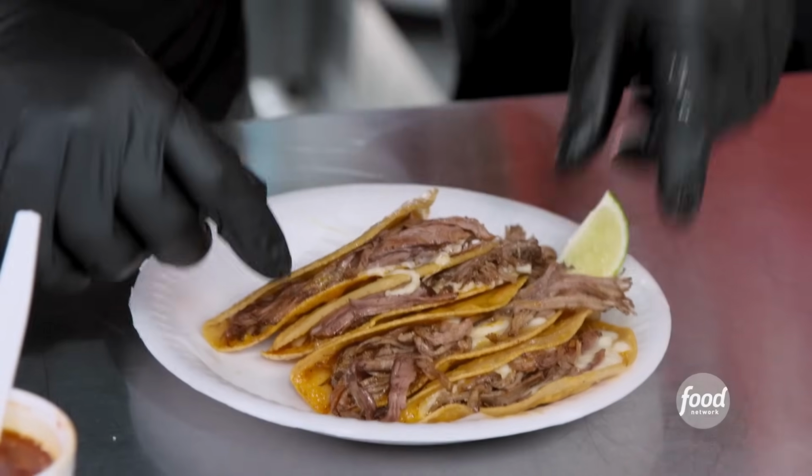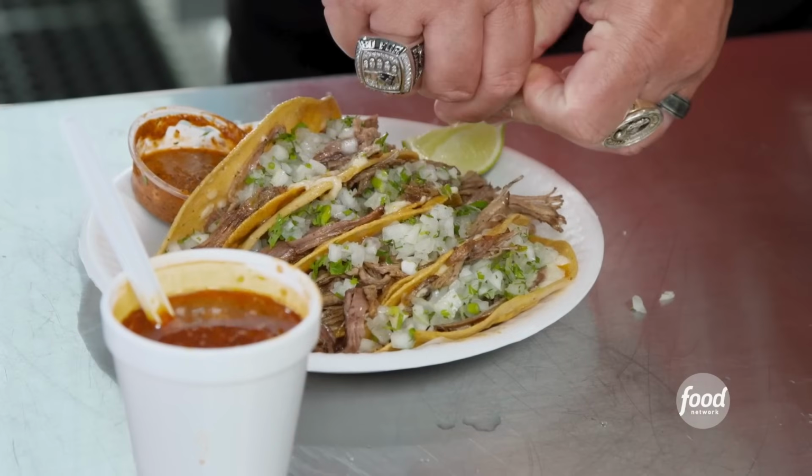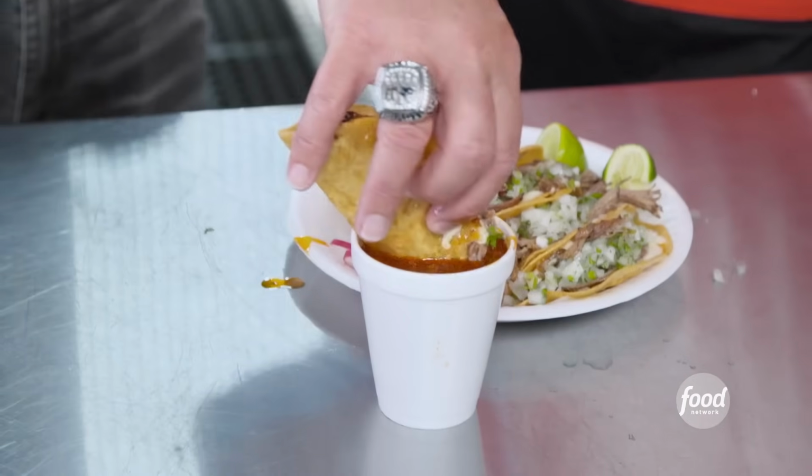The limes. Cilantro and onions. Chile de árbol. Gotta put lime on tacos. Lime and hot sauce. Bye-bye, folks. Nice knowing you. Going to Coma Town.